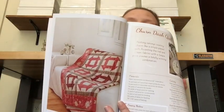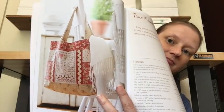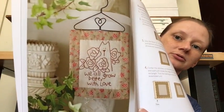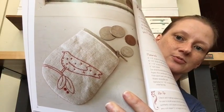It has a little quilt and a pillow. And there's a little bag. And all of the applique and the embroidery designs are in here as well. There's a little quilt or hanging. This I'm definitely gonna do something with. I think that would be super cute with a little stitch design. It's very, very small. It just calls for like a 6x6 scrap of linen for the front, so it's tiny.